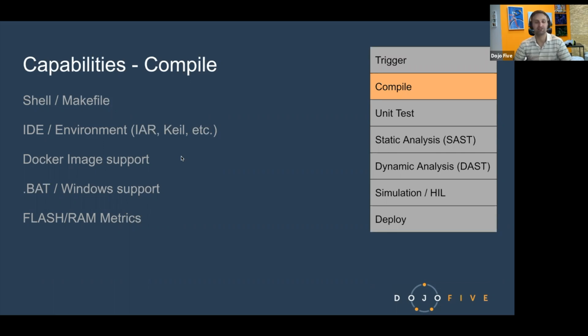And then, as I mentioned, the benefits of Docker are these clean, sterile environments. That's how you get to repeatable builds, both locally and on the build machine. Batch files, Windows support. Not all tools have Windows support. So if you're stuck on a Windows-only tool like IAR, has been mostly, or Keil, then you kind of need that.